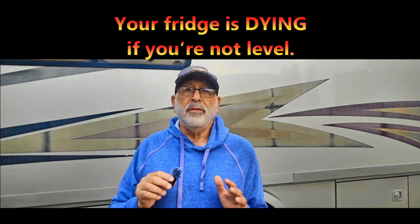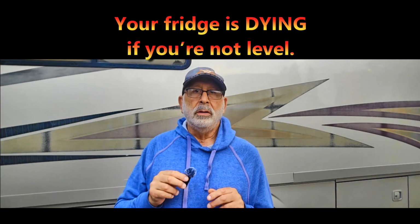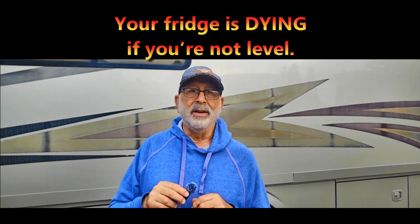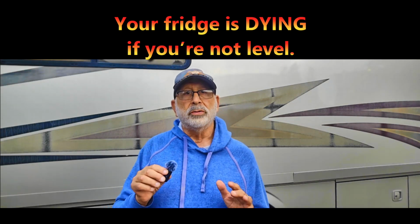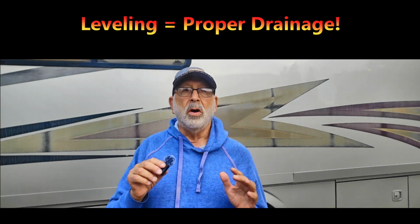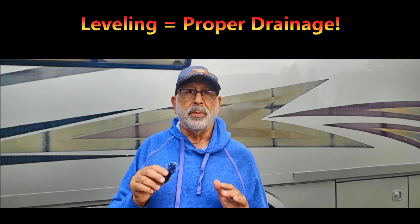Your fridge doesn't care if you're parked. If you're not level, it's on borrowed time. So level first, then live. Absorption fridges can fault or get damaged if you're way off level. Leveling also helps sinks and tanks drain properly.